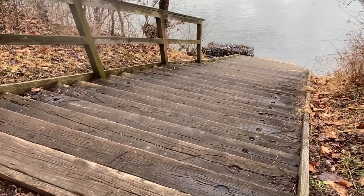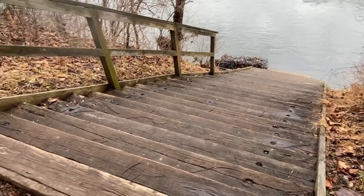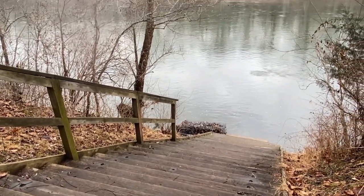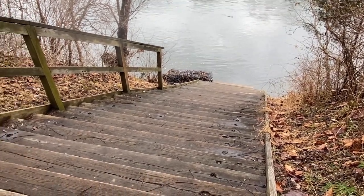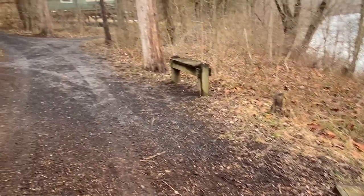Okay, and there are several areas like this that are access points from the river that you can canoe in or kayak in on your boat, and tie them up. There are areas down there where you can tie up your boat and walk up to access any of the sites up here.